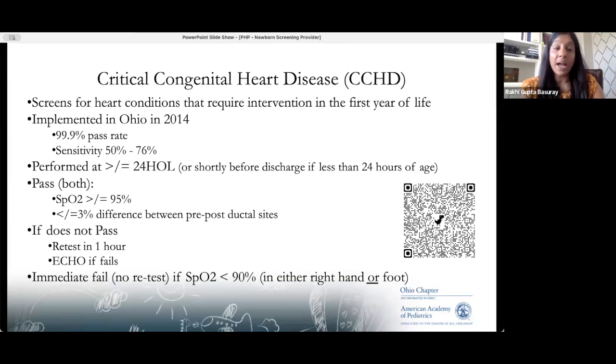So if a baby does not pass the screen, the recommendation is to repeat the screen, retest in 1 hour. And if at that point the baby again does not pass, you do have the option to proceed with getting an echo and calling it a fail. You also have the option to do a third screening test again 1 hour later. And if at that point the baby does not pass, you would again proceed with getting an echo. Now, it would be an automatic fail, and there would be no rescreening, if an oxygen saturation in either hand or foot were less than 90%.